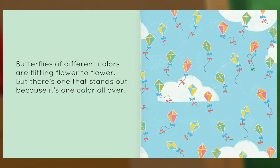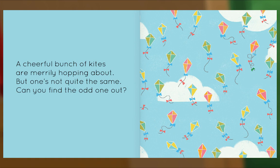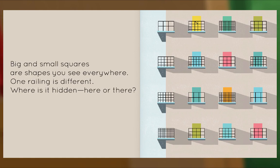A cheerful bunch of kites are merrily hopping about, but one's not quite the same. Can you find the odd one out? Oh my goodness, this looks hard. Which kite is different? Oh, look! This one has an extra fancy tail. Big and small squares are shapes you see everywhere. One railing is different. Where is it hidden? Here or there?